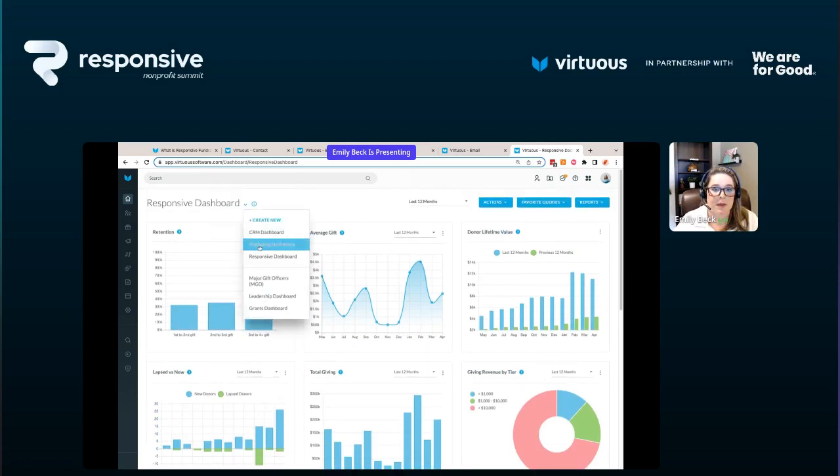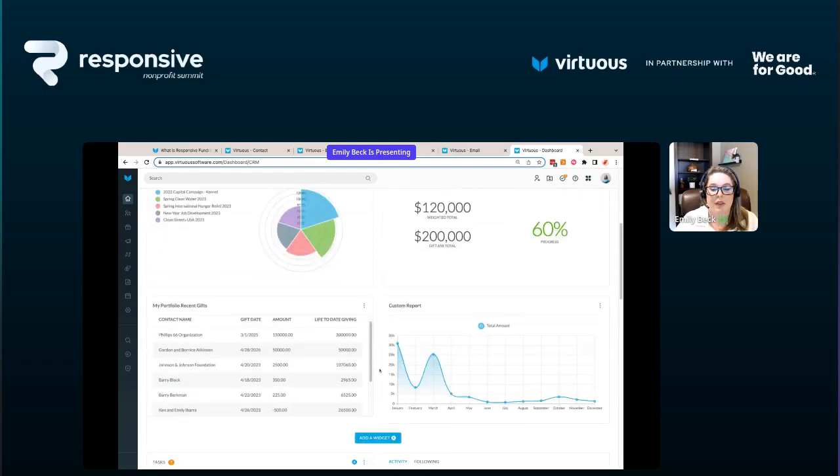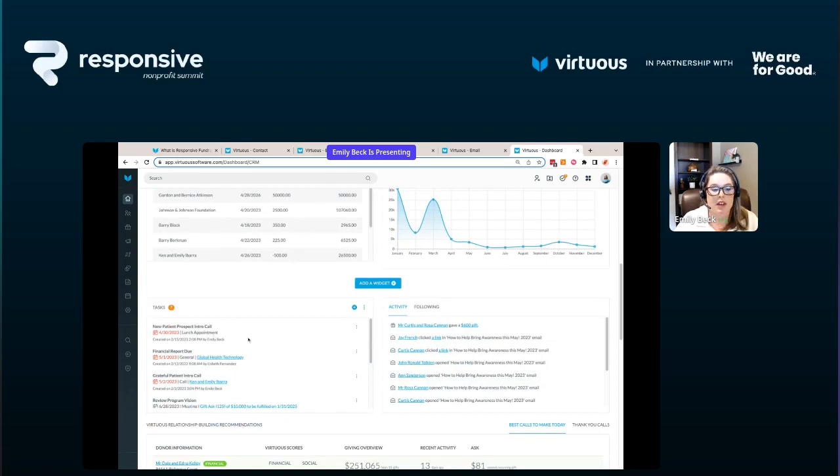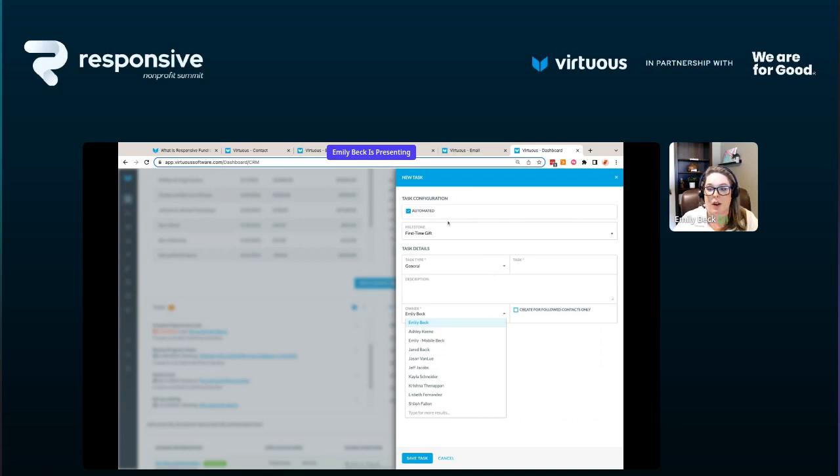Going back to the dashboard, we do have task management as well. So I can see the tasks that I have for that personal outreach. So maybe a new patient, or if there's a grant proposal coming due, being able to track those tasks. I can add a task right here on my dashboard. I can also create automated tasks. So we have that robust automation that you saw earlier, but maybe I just want a simple task that automatically notifies me when there's a first time gift. I can do that right on my dashboard. I can select who I want that assigned to, or even isolate that to just contacts I follow, which I'll show you in a moment as well. So being able to track, I can set that automated task for a single gift threshold. So there's a lot of options here for managing those tasks.